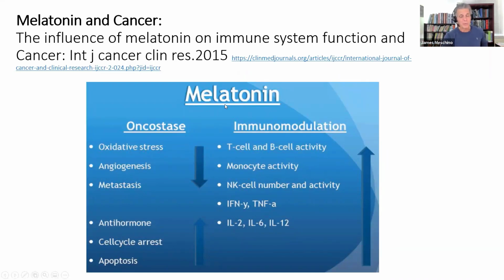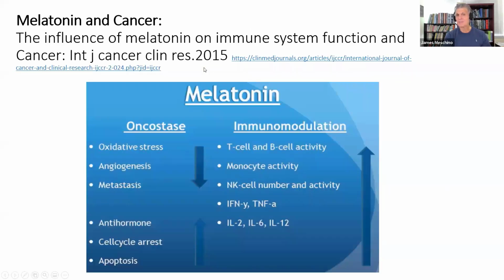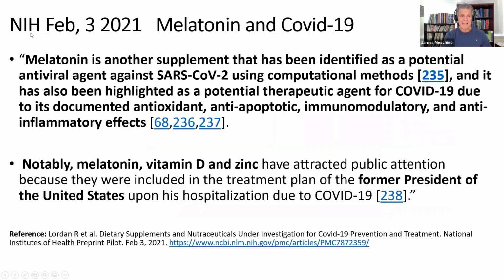So melatonin has great immune modulation effects, also has some tremendous effects in interrupting the biological steps linked to cancer. So as you get older, that drop in melatonin leaves you wide open to compromised immunity and, we think, less cancer protection. In the National Institutes of Health, February 3rd, 2021, looking at melatonin and COVID-19, they said this: melatonin is another supplement that has been identified as a potential antiviral agent against COVID-19 using computational methods.